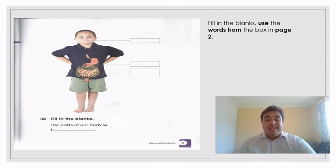Alright, that's a lot of information. Now we have to do a little bit more just to finish the lesson. So let's go back to your student book. Please open your student book on pages 10 and 11.